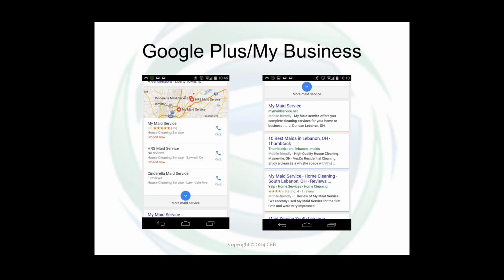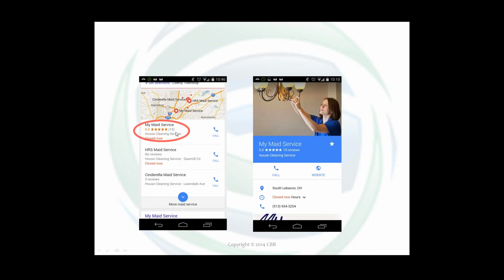Here's the other thing a lot of people don't realize about that. If this first page pops up first and you click on the link, most people think that's going to take the consumer to your website. It actually doesn't take the consumer to your website. It takes them to the page on the right, which is your Google Plus page. And most cleaning companies, in my experience, haven't done anything with the Google Plus page. So you may spend all this time and money making this beautiful website, but if the vast majority of customers get this little map first and click on this and go to your Google Plus page, they may never get to your website.